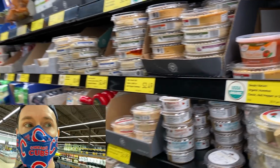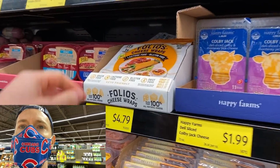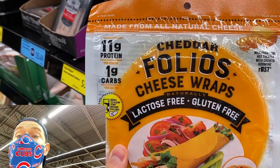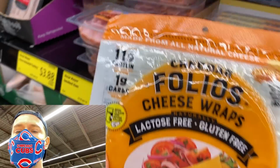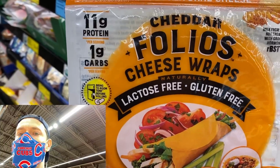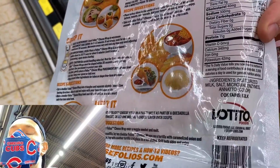And then right over here in the cheese section, I saw something pretty interesting. Here it is. I've only ever seen Folios at Costco. These are Folios cheddar. Costco has the Parmesan and the price is right. So if you're lactose intolerant, you can eat this because aged cheeses like Parmesan and cheddar are lactose free. And all it is is one ingredient there.